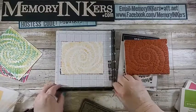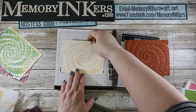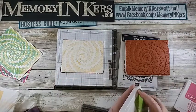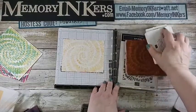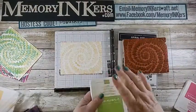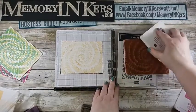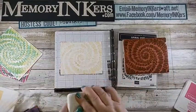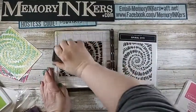Okay, so we're going to color that. Then the trick, and I believe it says this in the catalog, is you turn this 180 degrees. So I completely turned it around, putting it back where the squares are. Now I'm grabbing the Granny Apple Green, doing the same thing, inking it up. I do prefer to use spots when I ink, but because this is such a big stamp, it's easier to use the regular size ink pads. All right, pressing it again.